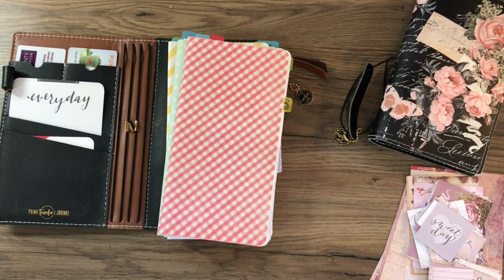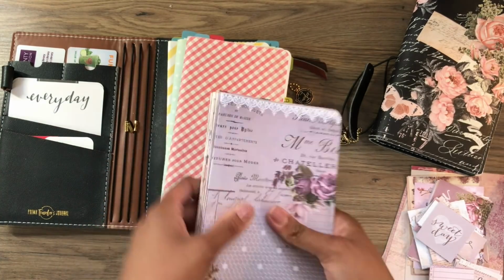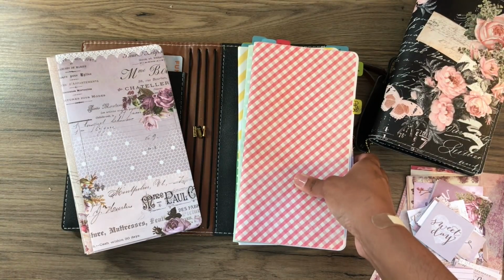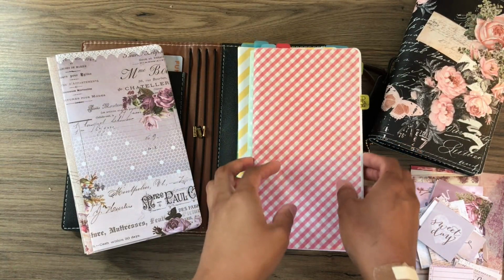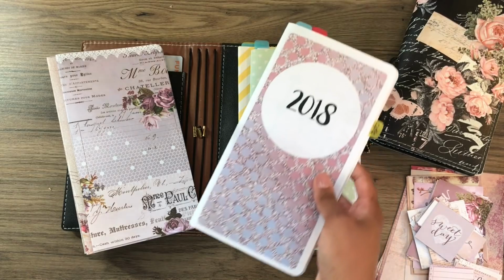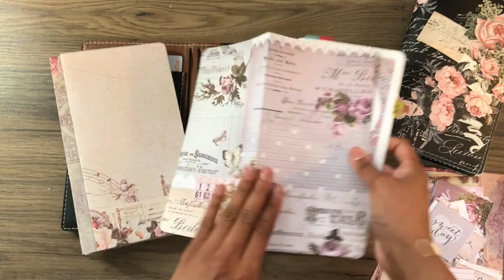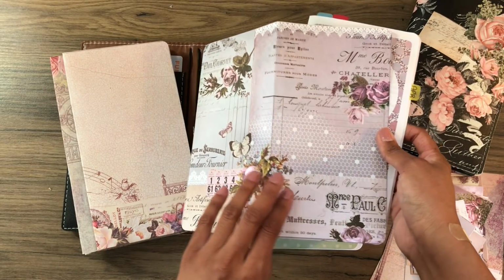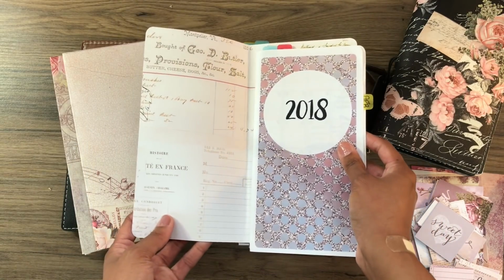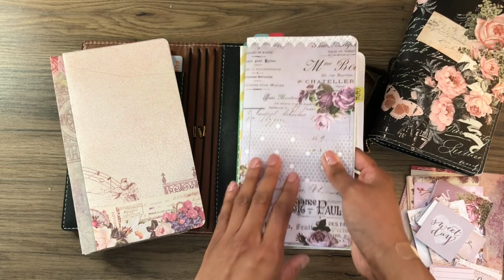I have already pre-cut covers for my standard, because I didn't want to do all of that groundwork on camera. It would take too long. So my 2018 calendar, I'm going to save these covers because I just love the paper. I'm going to put inside this lavender floral collage style. On the inside it's this beautiful cream collage. So my year calendar is going to go in here.